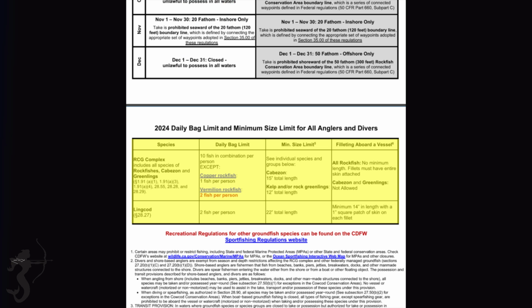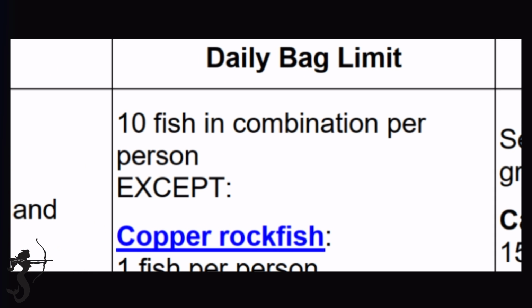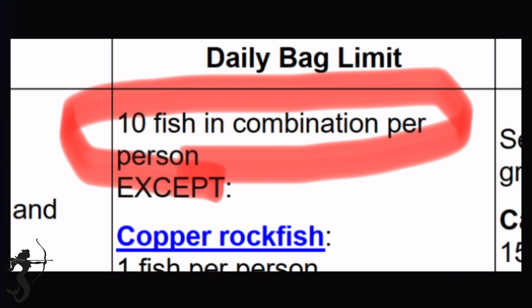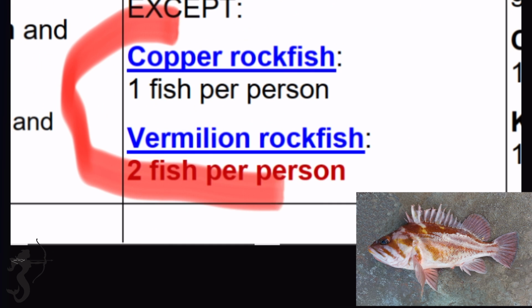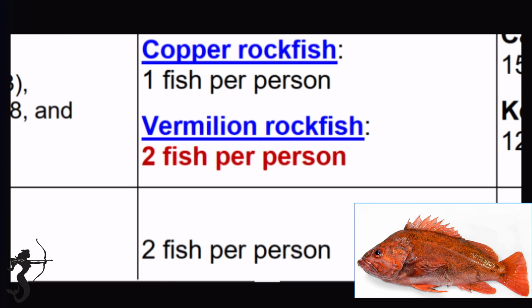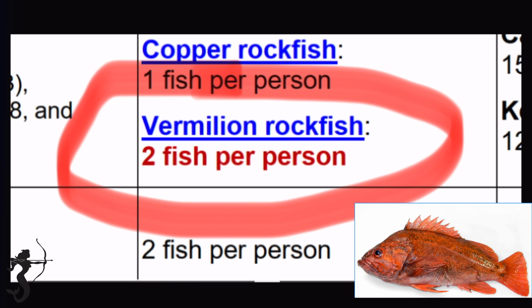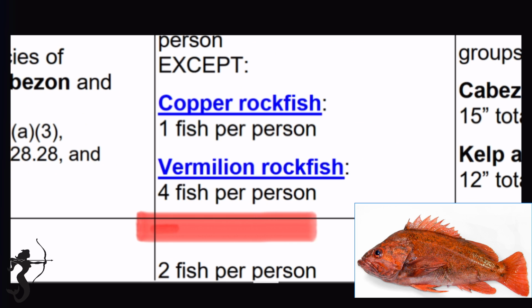Bag limits, size limits, and filleting rules. Now, for all zones, there's a 10 fish bag limit on rockfish, cabezon, and greenlings. You can have any combination of these fish except you are only allowed to have one copper rockfish, chucklehead, and two vermilion reds. The two vermilion is new this year, so pay attention. For some reason, the regulations for the northern management area allow 4 vermilion like last year. They must be thriving up there. I wonder if that was a mistake though.